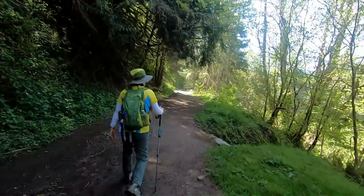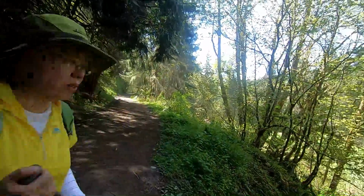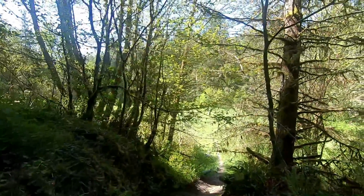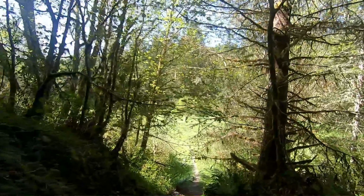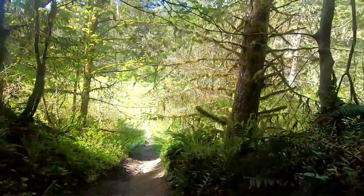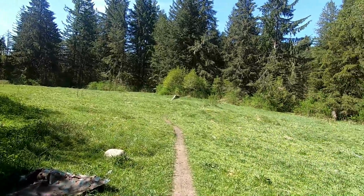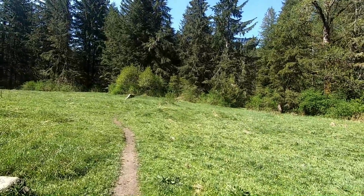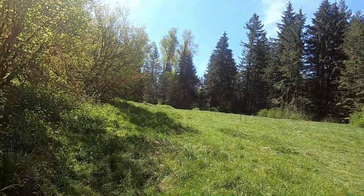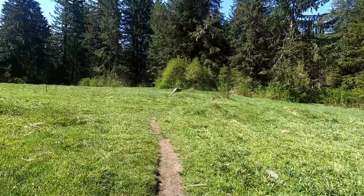It's pretty steep, doesn't it? Really? Okay, you go first. Take your time. Okay, what we're going to do now is go down to the meadow. I guess this is where the actual town was. What is that? Again, probably a piece of a car that somebody's ripped off to use as target practice.